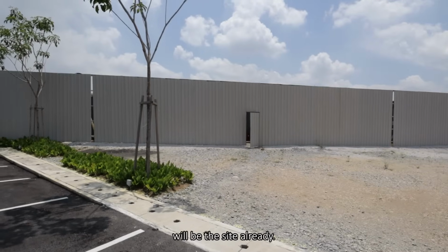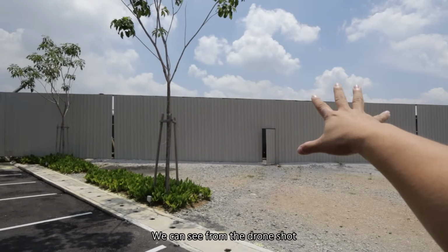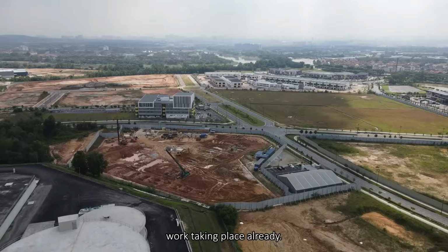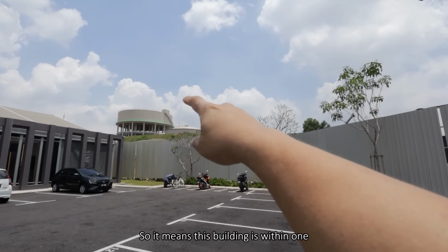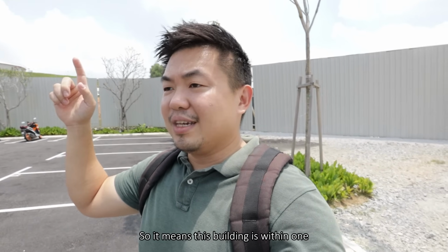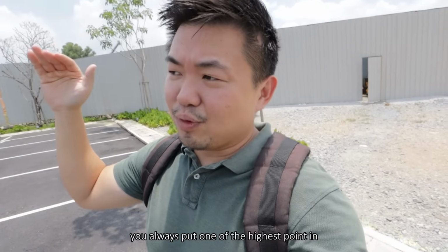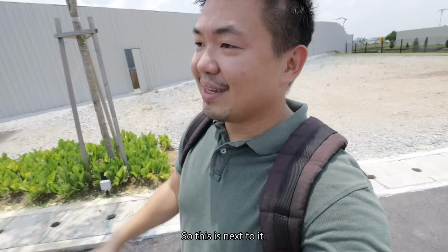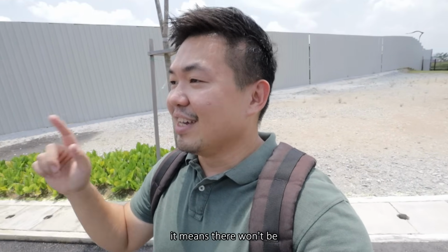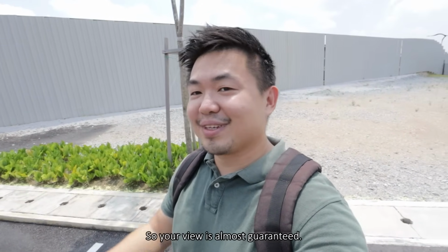So right in front of us will be the site already, so that's under construction. We can see from a drone shot that there is foundation work taking place already. That's nice. Then it's right next to the water structure, so it means this building is within one of the highest point of the building already lah. Okay, the water structure, you always put one of the highest point the entire location, so this is next to it. Plus, when you have such a structure, it means there won't be any other high-rise that's going to be built there, so your view is almost guaranteed.